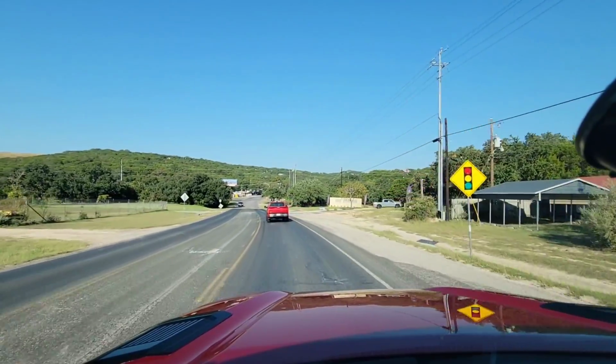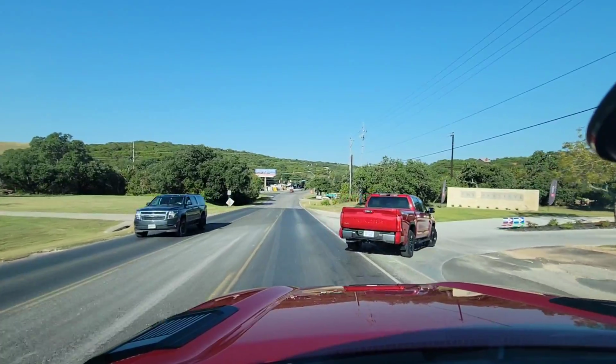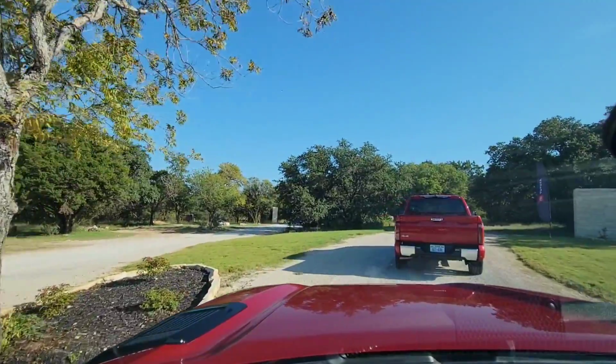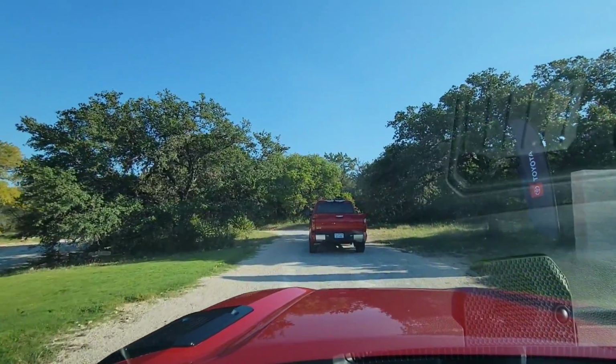Anyways, we are arriving at the preserve at Canyon Lake. Very cool area. I only live about 3 hours from here, so it's an area that we frequent quite often. Never actually been here, though, so this is going to be new for me. But I look forward to seeing what they have in store.